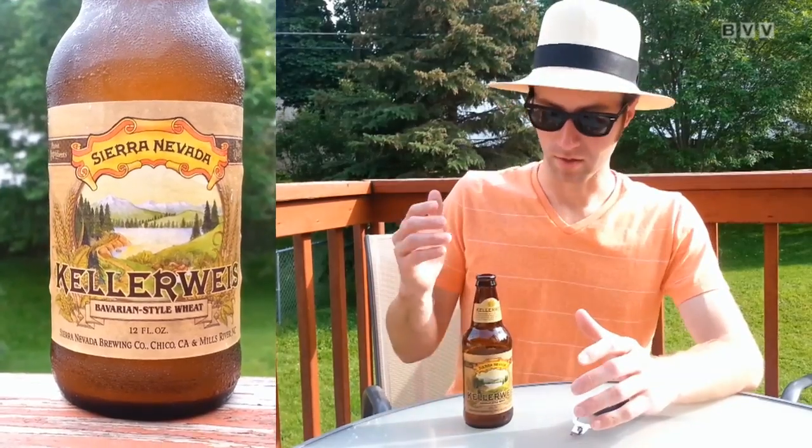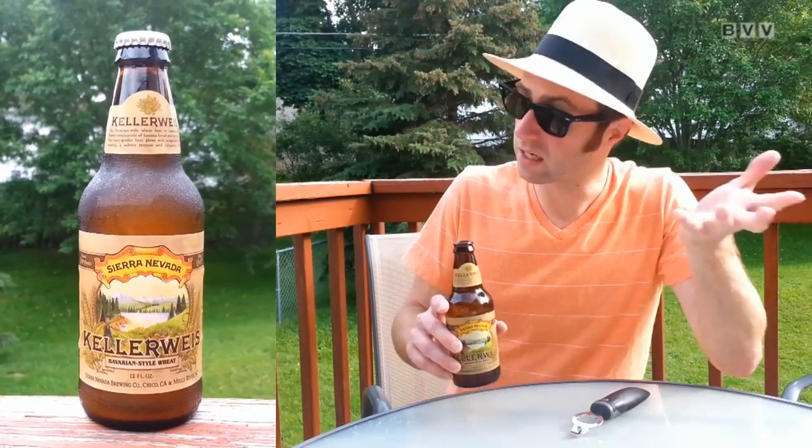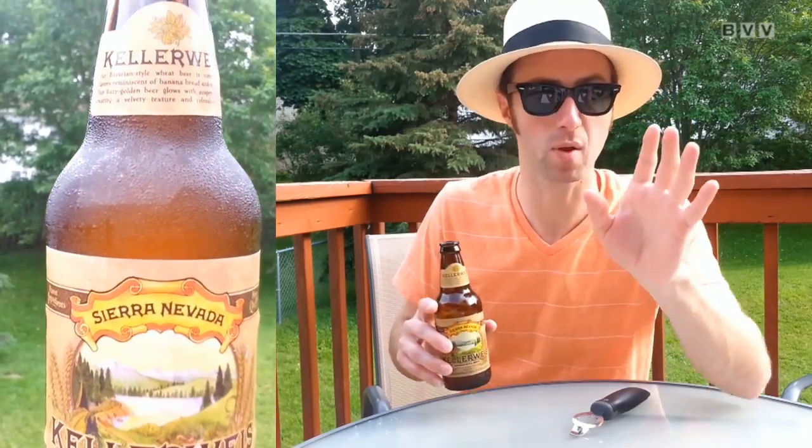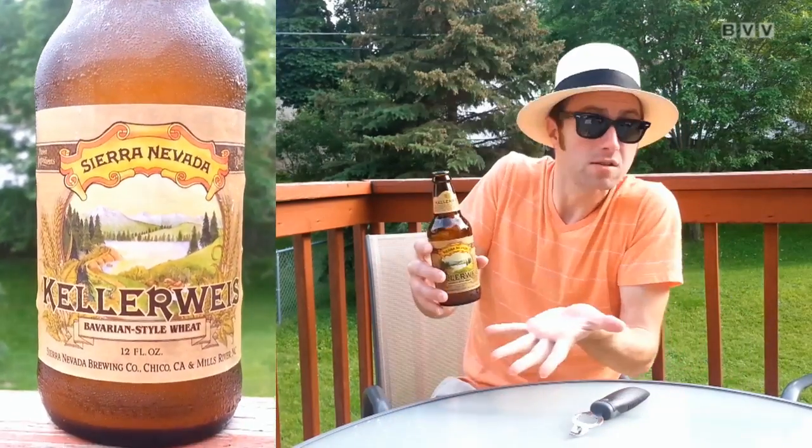Out of a tap, the Kellerweis dominates over all other wheat beers, in my opinion. Out of a bottle, still very good. I don't want to discredit this. I mean, I don't really know what else to say about it, just that if someone were to ask me for the best example of a wheat beer, this would be the one that I would hand them.